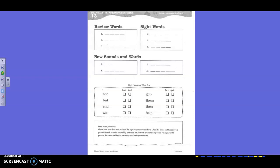Because you can't see it when I say it. It's hard when you can't see. Number 4 goes over here this time, not down. Number 4, please spell the sight word, from. From.